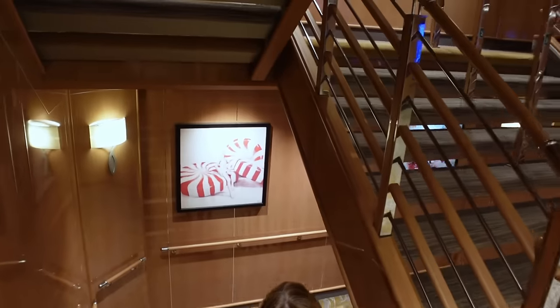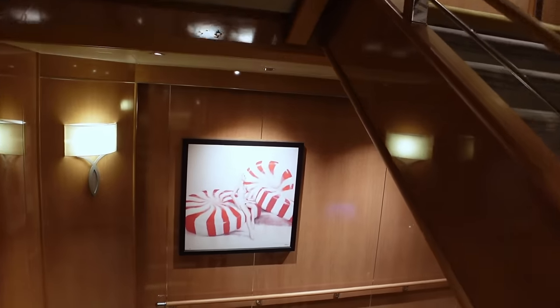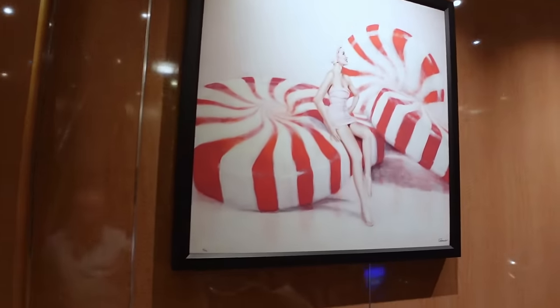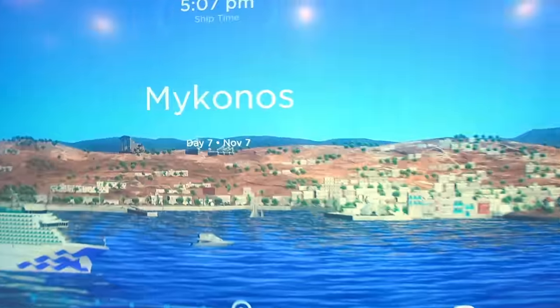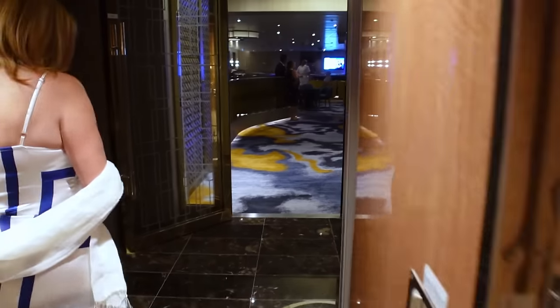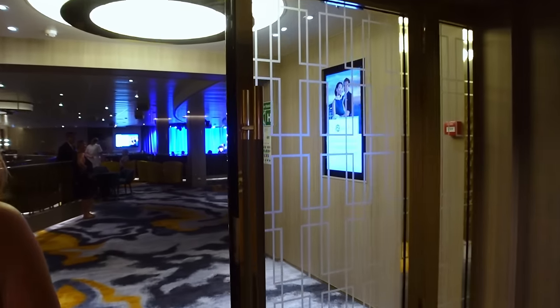We made the turn. It got warm in this stairwell, right by the candy girl. She's heating things up. That's why she's got her swimsuit on. Old school swimsuit, I think. We are in Mykonos. Here we are, the lounge. It's reserved, and we are going in.